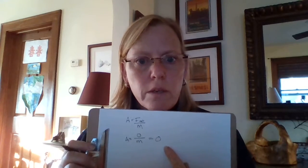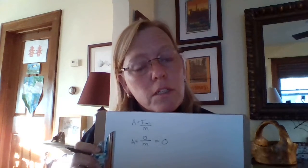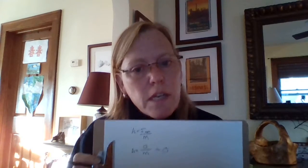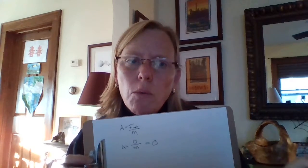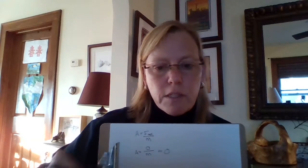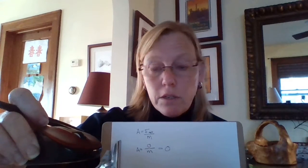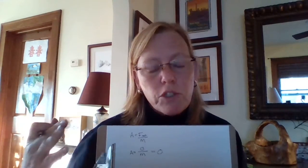That does not mean that the object will be still. Doesn't mean the object's going to stop moving. It feels that way to us. It seems that way to us because we live in a world in which there are always forces acting on objects, right? We think, oh, if I stop pushing this mouse, it's going to stop moving. Because that's what happens in our real world. The reason that happens is because we have friction and we have gravity.